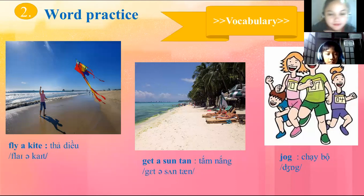Flying a kite. Fly a kite. Do you know how to fly a kite? Yes. Oh, very good. So where do you usually fly your kite? Where do you play your kite? A park, a beach, and my school. Very good. You can play a kite in the park, in the beach, most especially, and in school. Okay, very good.